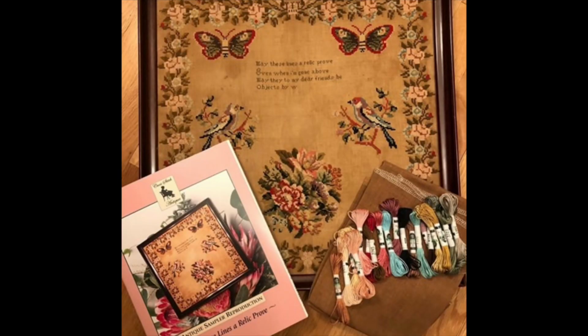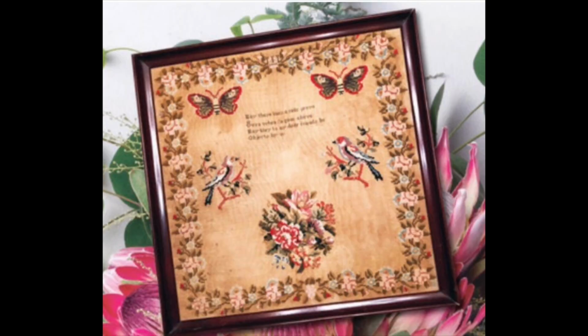The first one is a chart that I already have. It's on its way from Cross Stitch Antiques. They have a website, crossstitchantiques.com. She is the nicest lady. And she is mailing me the new release called May These Lines a Relic Prove. And here it is. Isn't that beautiful? Oh my gosh, it's so pretty.